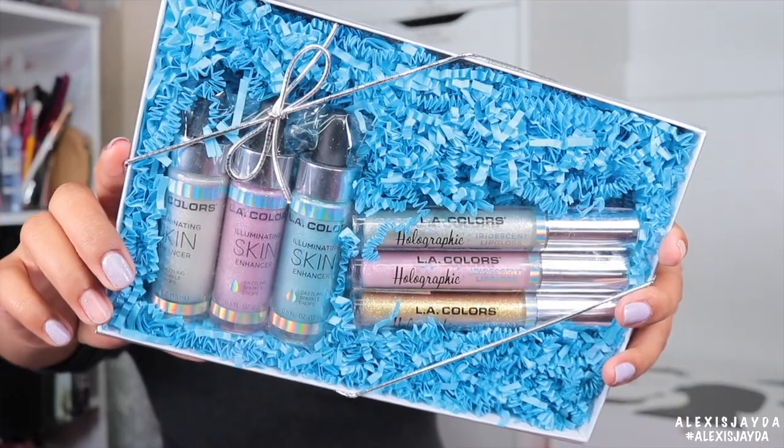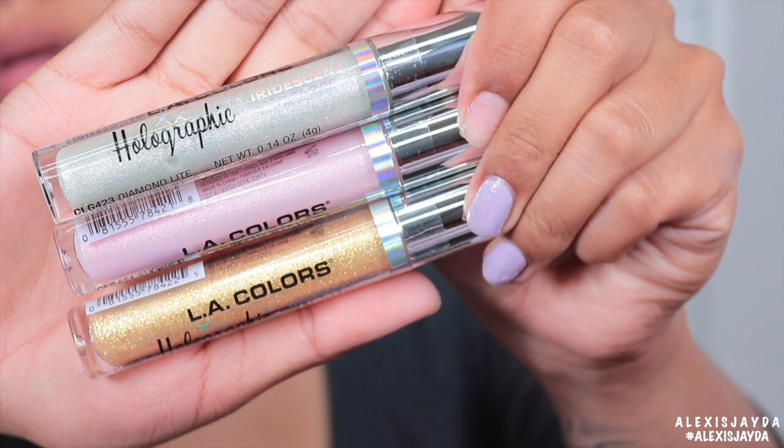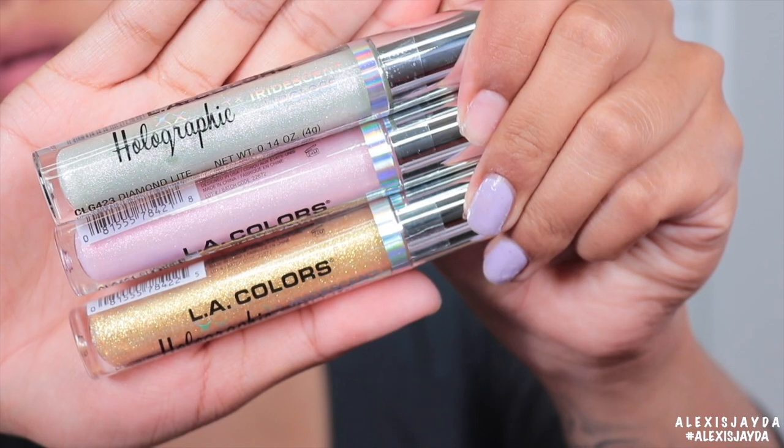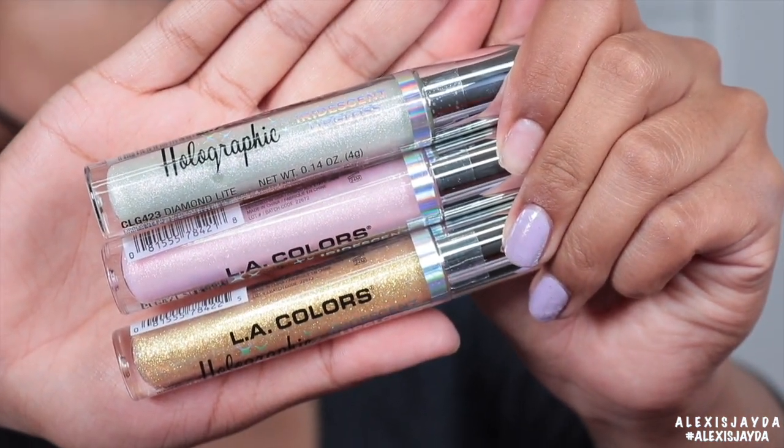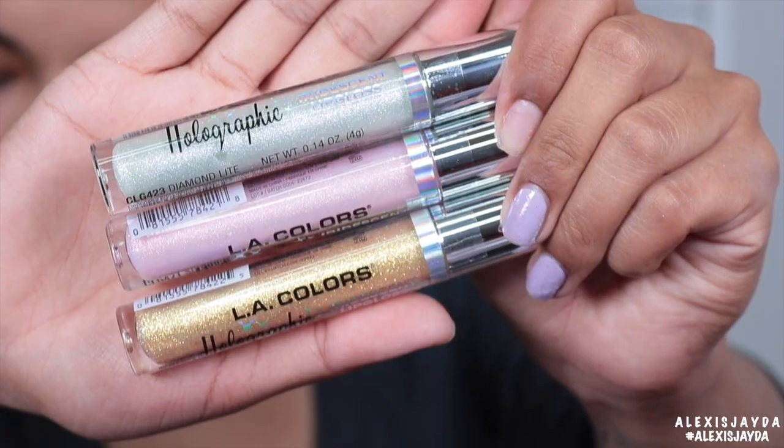The next item is from L.A. Colors, and this is the Prismatic Collection. Glitter drops to highlight face and iridescent gloss adds sparkle to lips. This is how it comes. 3 holographic iridescent lip glosses. Ooh, very, very pretty. So we have Sugared, Gold Rush, and Diamond Life.